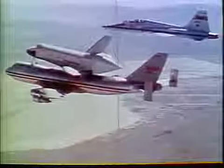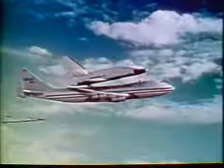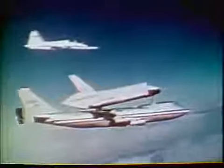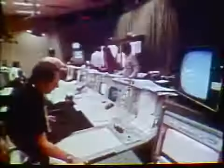They're not merely observers and recorders of the test plane's behavior. They're in constant contact with the test pilot and are sometimes able to tell him things about his aircraft that he and his instruments are unable to establish. Sometimes that information is critically important.